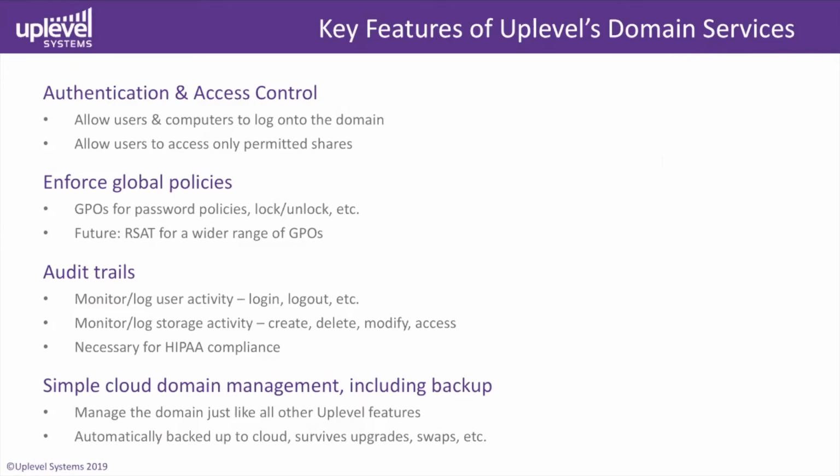So all of the domain management is done through our cloud dashboard, just like all of the other Uplevel features. In fact, it appears on the portal side by side with other functions and features that you manage, such as the network and the Wi-Fi and so on. The cloud also holds the primary domain configuration. It manages the domain controller, and it pulls all the audit and status logs. And in fact, you can even do your domain management tasks from your phone if you find the need. So anything that you could do today on the cloud dashboard, you can use to manage the domain controller.